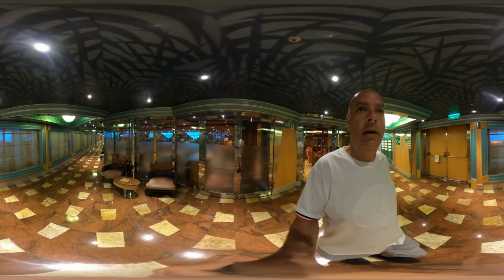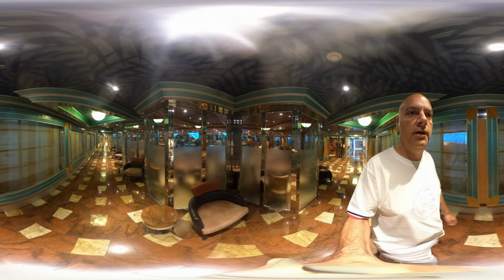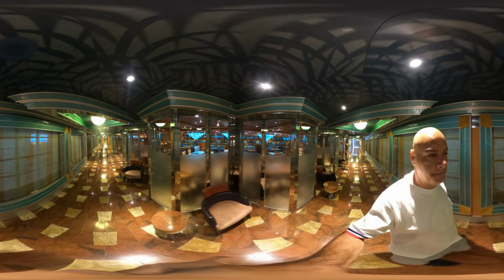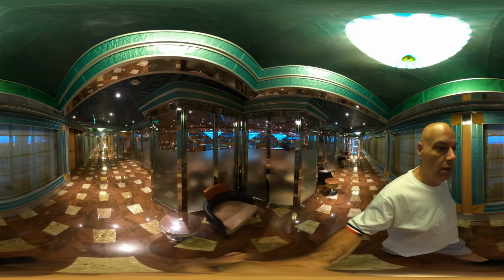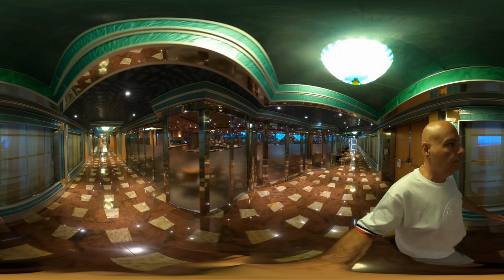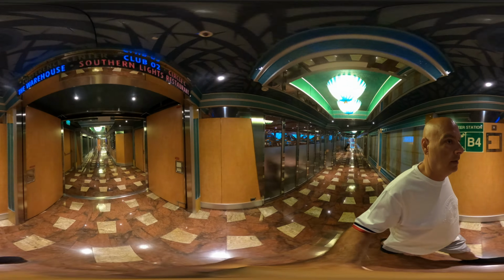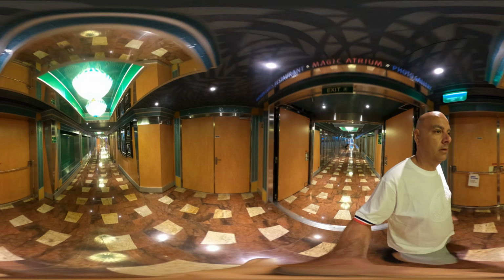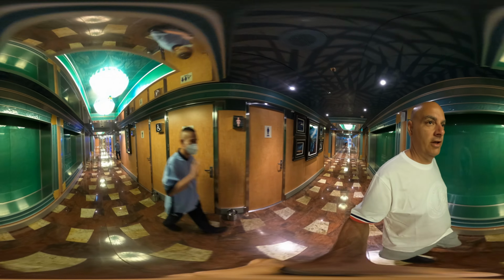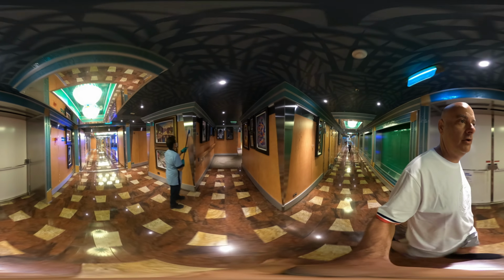We'll start walking. On the starboard side of the ship, there's a long hallway that outlines the Northern Lights dining room, which is the dining room I showed you earlier. And we'll take a walk through the length of the ship. You can see lots of art along the walls. Morning. Good morning. That artwork is sold here on board by Park West Galleries. They have art auctions regularly. Good morning.